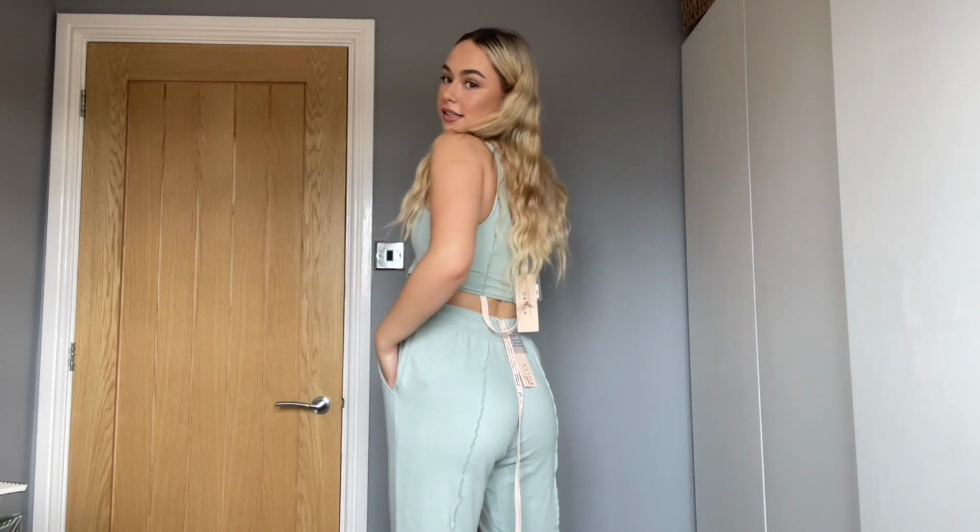I probably wouldn't wear these necklaces with it, just because they're quite chunky, but this is it together. I love this set. I think it's so cute. I'm really loving this colour too. I will say, if you've got a long torso, it's a little bit short, but nothing that we can't handle.